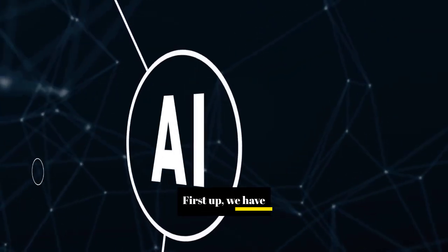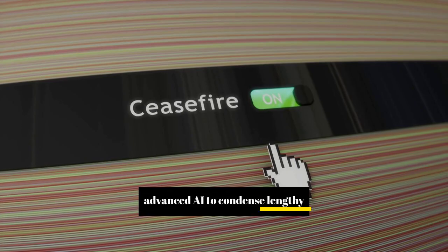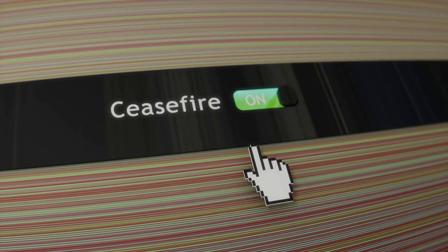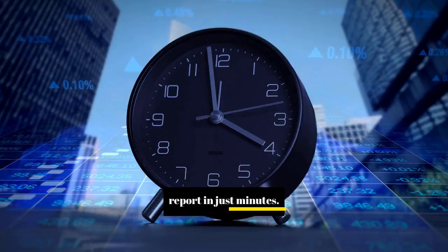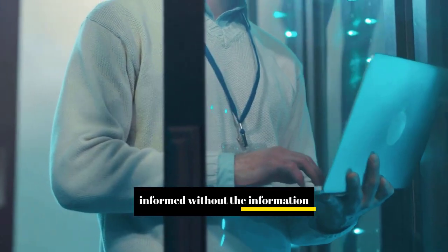First up, we have Smart Summarization. This feature uses advanced AI to condense lengthy documents or articles into concise summaries. Imagine instantly grasping the key points of a 50-page report in just minutes. This saves you valuable time and helps you stay informed without the information overload.